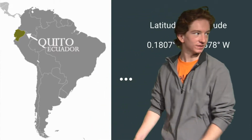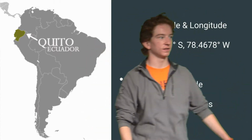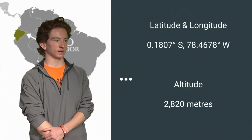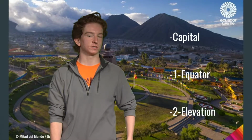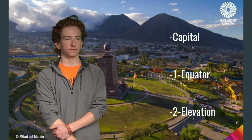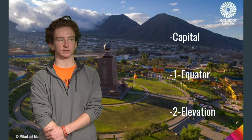So Quito is right here in South America, and the latitude is, it's right on the equator, and it's really high up. It's 2,800 meters in elevation. So it's the capital city of Ecuador. It's the closest city to the equator and the second highest city in elevation.